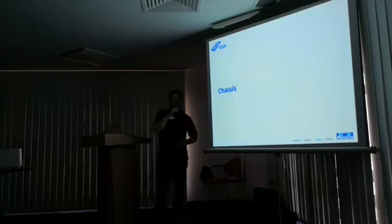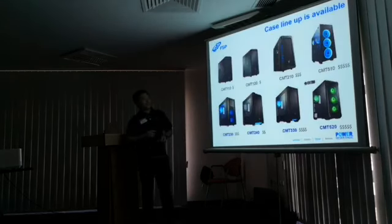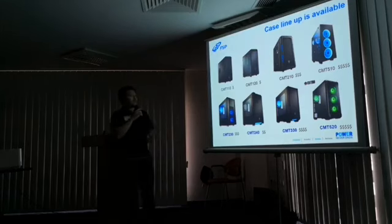And we also have chassis, gaming chassis. This is our current lineup for our ATX chassis. The entry level starts with the CMT 110 and the 120. We have different variations of the CMT 110, with one side having a plastic panel, temporary panel.